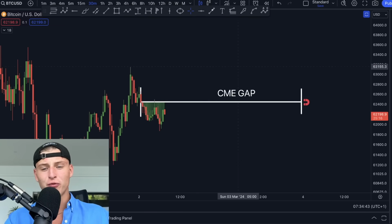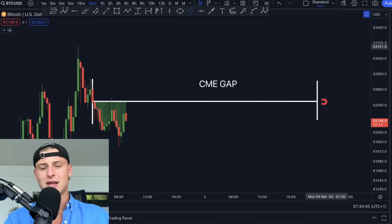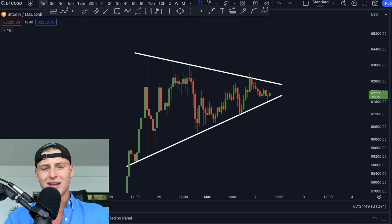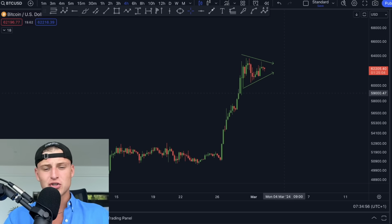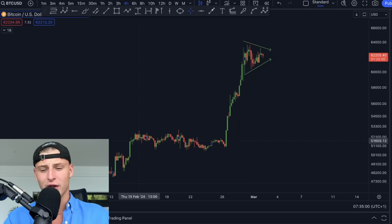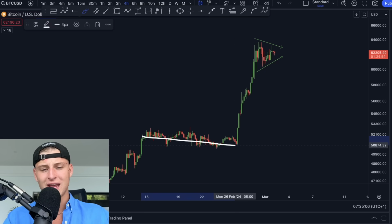So don't get fooled by the importance of a Bitcoin CME gap, because we are once again creating one right now. So Bitcoin is indeed right now trading in weekends, and usually we tend to see a lot of fake outs over the course of the weekend. So this price compression, I would rather see it consolidate a little bit more sideways, just like Bitcoin did over here in that approximately 12-day stage of accumulation in a downward sloping flag.